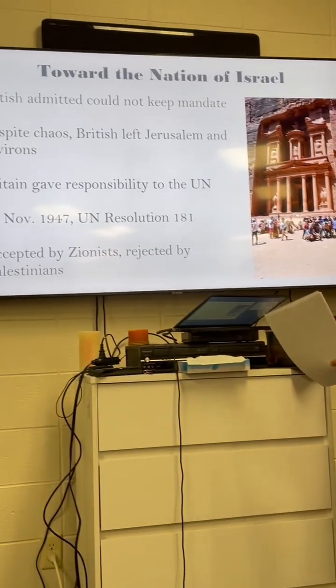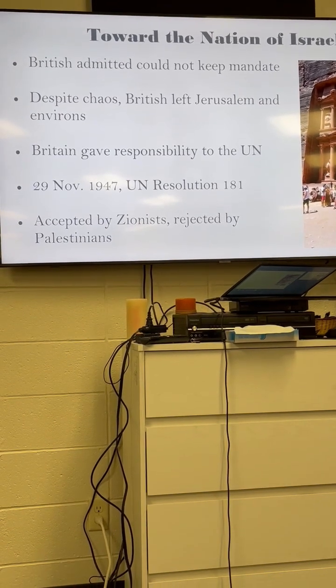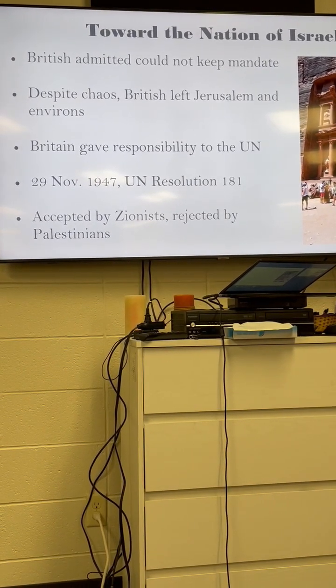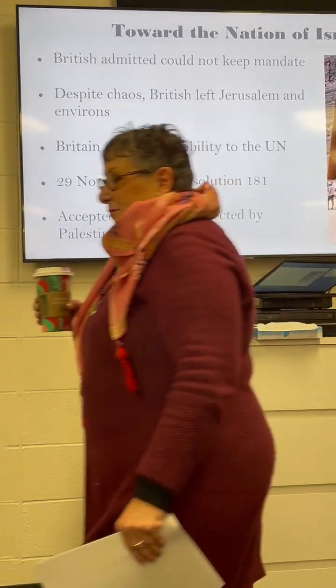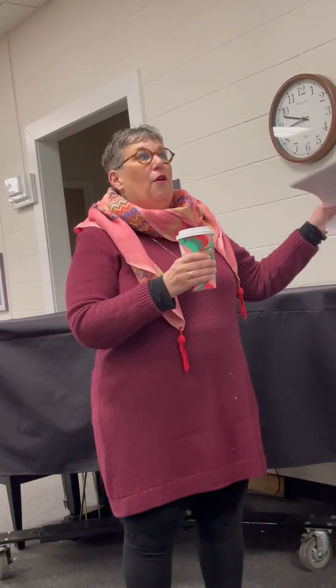They said they could not keep control of the region. They could not handle their mandatory responsibilities. Too much chaos, too much violence, everybody hates us, shocker, and we're out. And they did. They picked up in 1947 and left. They took their toys and went home. They left Jerusalem, they left the environs, everything. Gone. And they handed over responsibility to the United Nations.